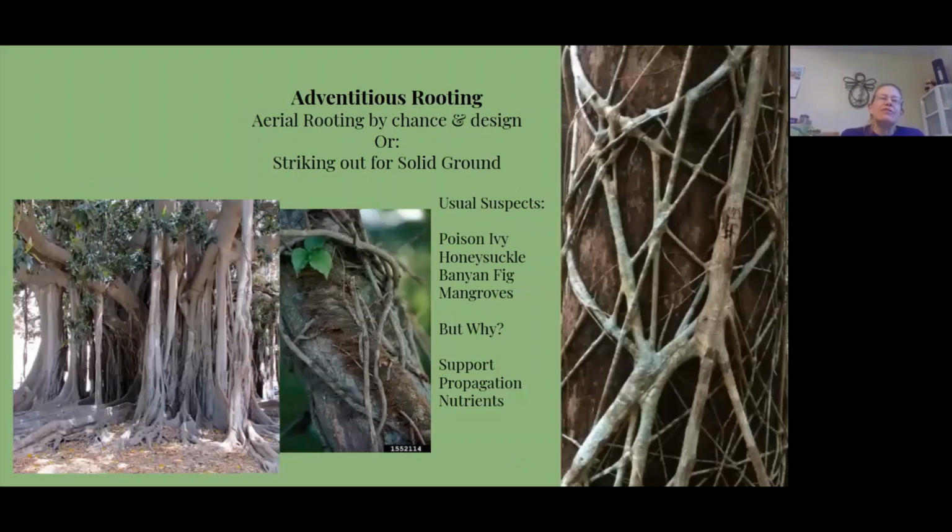The thing that I found the most interesting in the formations of clonal colonies are when the roots become really overpowering. It's called adventitious rooting. It's a sort of aerial rooting, and some plants do it by chance, and some of them do it by design.